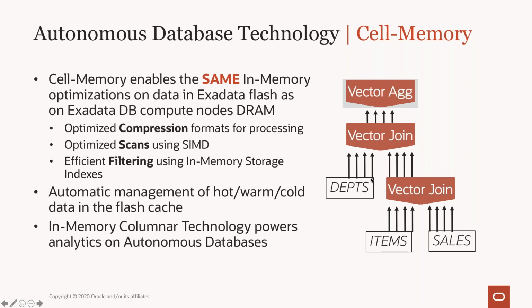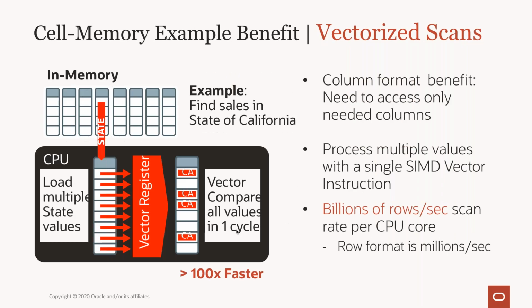The picture on the left is an example of how we make joins faster using vectorized techniques. And you get automatic management of that data in the flash cache. It may come in hot and stay in flash memory, and then eventually it becomes warm and cold, and then it will automatically get evicted. This is an example of the cell memory benefit, and this is what we call vectorized scans.